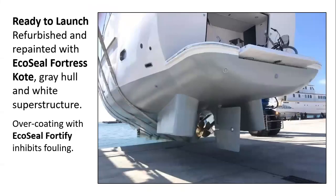And here it is, ready to launch, refurbished and repainted with EcoSeal Fortress Coat with a gray hull and the white superstructure. And overcoating this with EcoSeal Fortify inhibits fouling and UV degradation, even better than just the Fortress Coat alone.